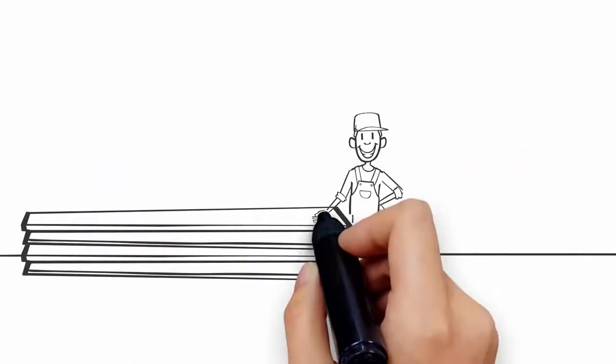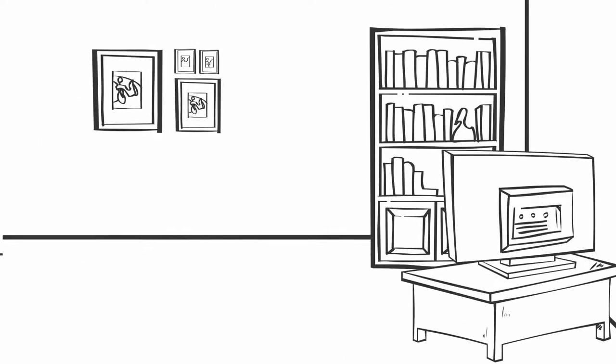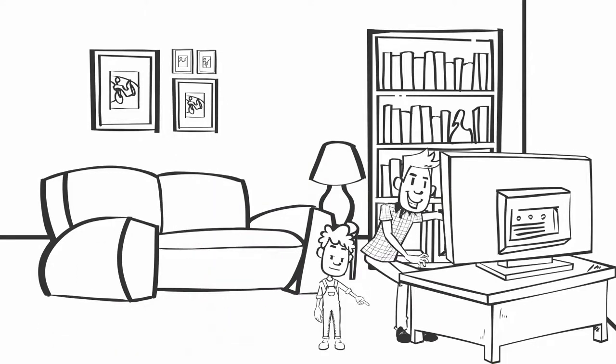Wood is a natural product and must be treated as such. It's not bulletproof. It'll dent and scratch with normal wear and tear. You'll want to install pads on the bottom of all your furniture.